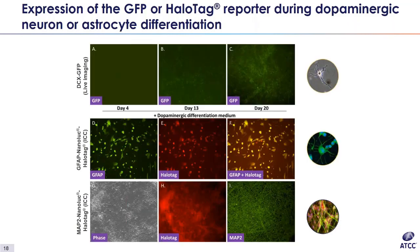In addition to monitoring GFAP or MAP2 expression by measuring luciferase activities, we can quantitatively track GFAP or MAP2 expression by using immunocytochemistry with HaloTag antibodies, or by live imaging with fluorescence-labeled HaloTags. Here in the bottom panel, we show expression of HaloTag and MAP2. In the middle panels, we show expression of GFAP and HaloTag. In addition, the HaloTag expression was co-localized well with GFAP or MAP2.